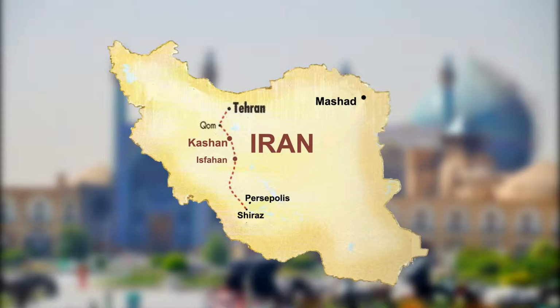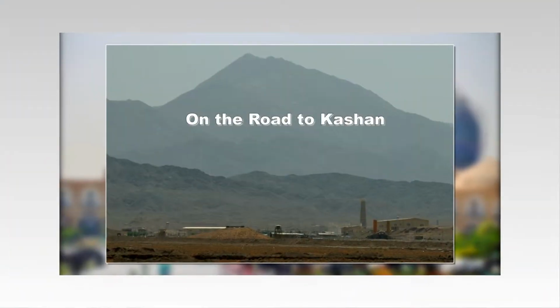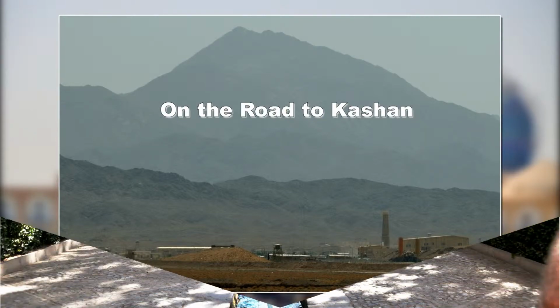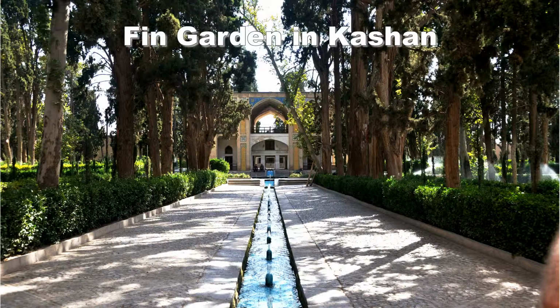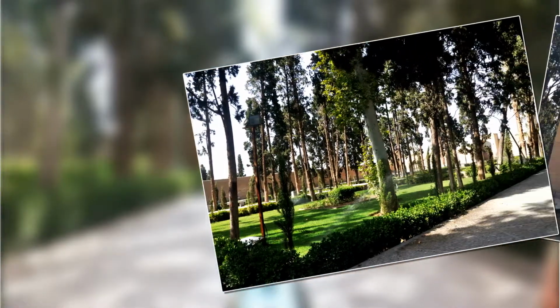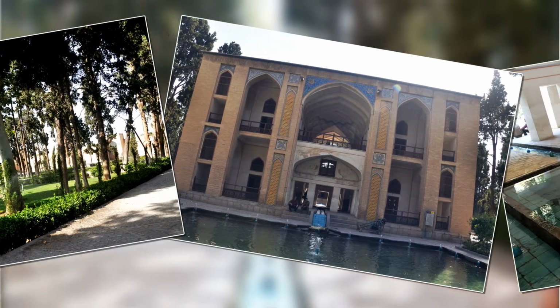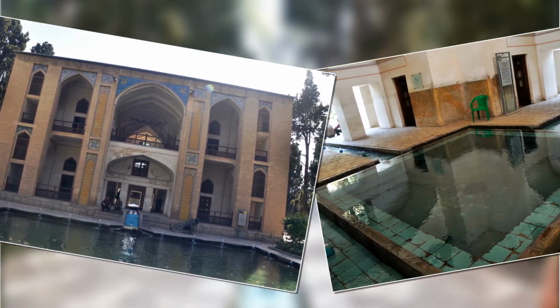After lunch, we hit the road again, heading north to Kashan. We arrived in Kashan in the late afternoon, stopping first at the Fen Garden, an historical Persian garden and the oldest extant garden in Iran, completed in 1590.